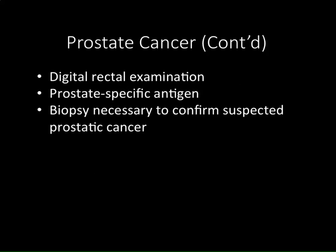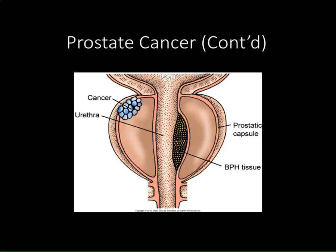All right, so we looked at this. I already talked about the DRE, the prostate-specific antigen, and a biopsy. You have to have a biopsy to confirm it. Now, this is what I wanted to show you: the difference between what prostate cancer and BPH look like. This is BPH over here. It's on the inside wall, right? Bless you.